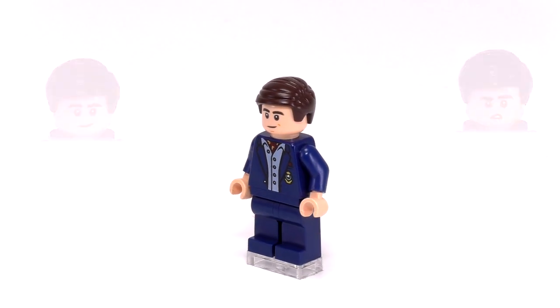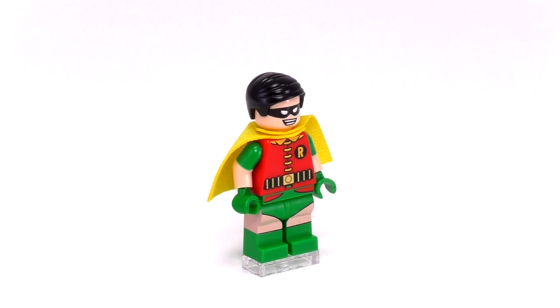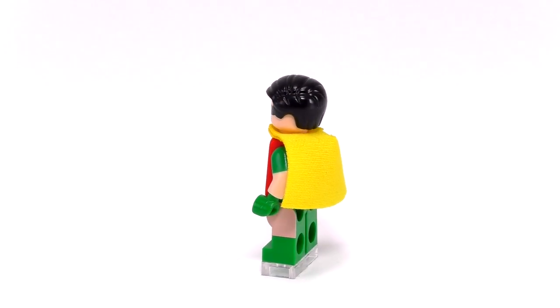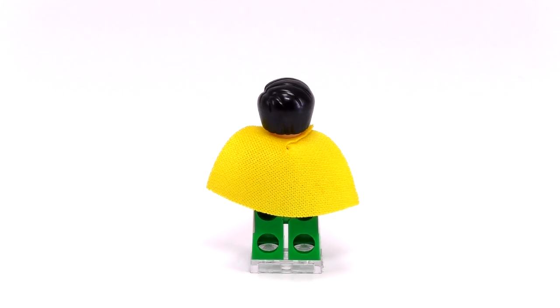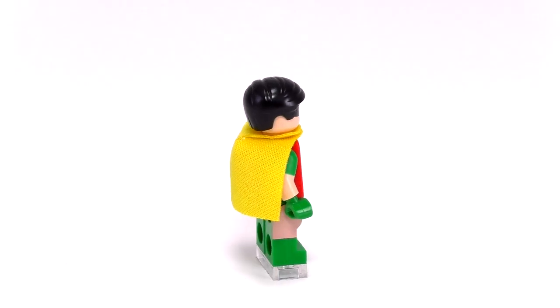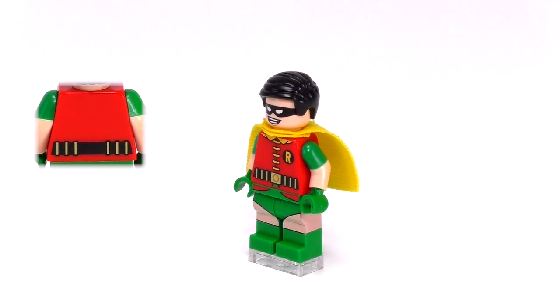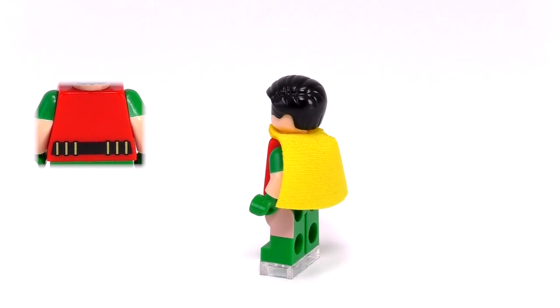But let's take a look at the Boy Wonder. Yep, and here is classic Robin. The costume was pretty simple back then, and the detailing shows that really well. He's got dual molded arms to show his short green sleeves, and printing on the fronts and sides of his legs to show off his boots and Speedo. Robin's yellow cape is soft cloth as well, and I like that it comes a little bit shorter. He's got two expressions.